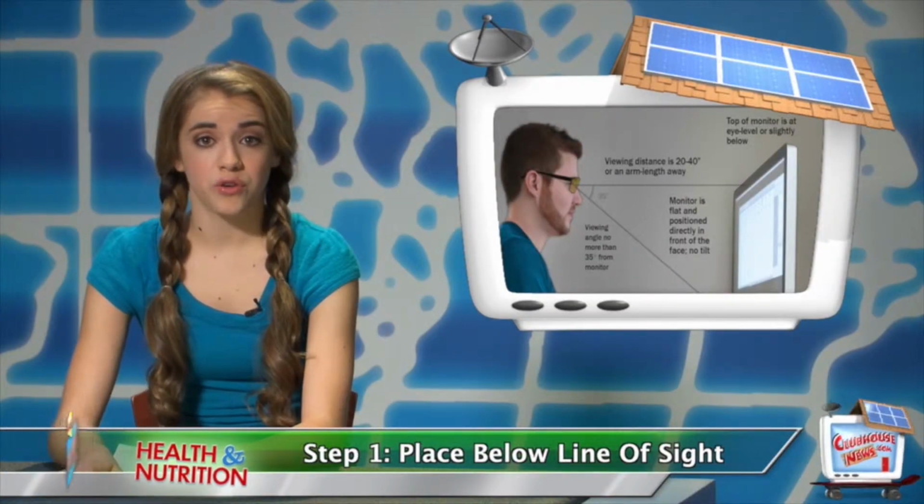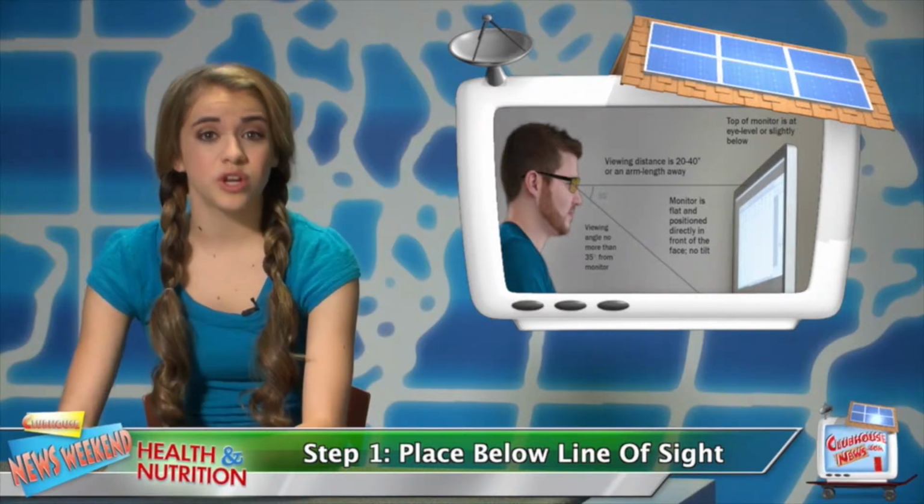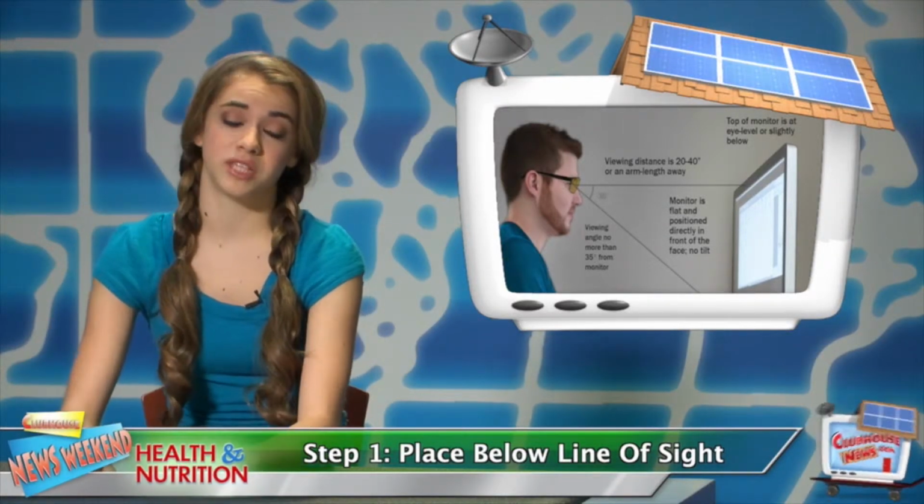First, place the computer or phone screens below your line of sight, just like you would read a book or a magazine. The screen right in front of your face is an unnatural position.